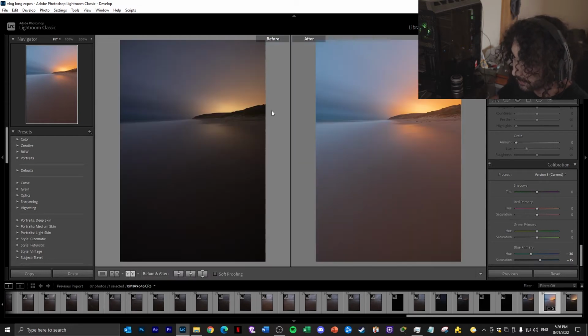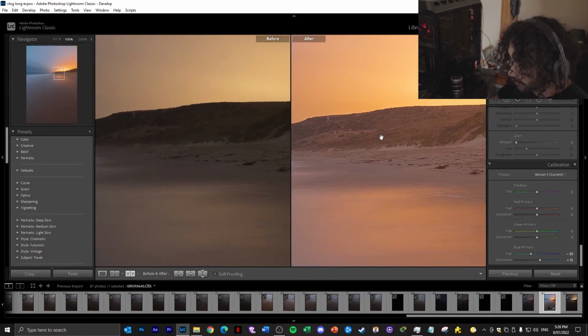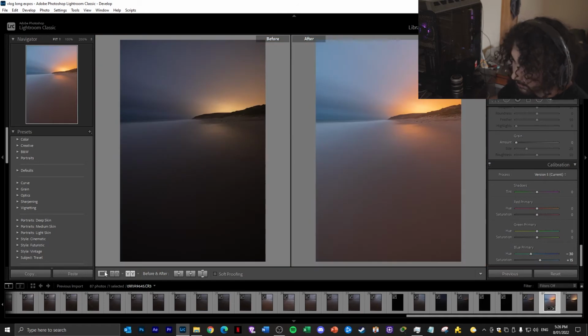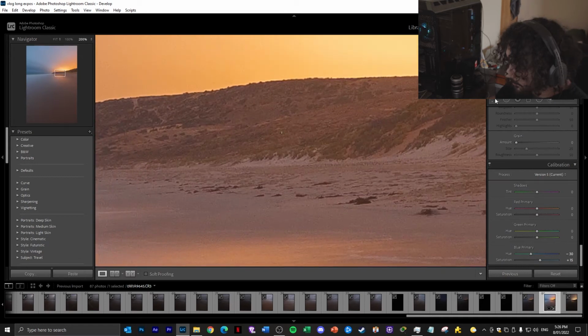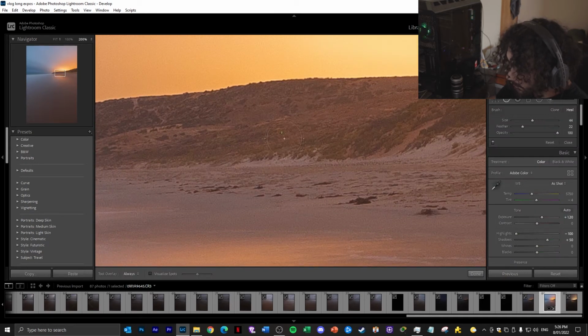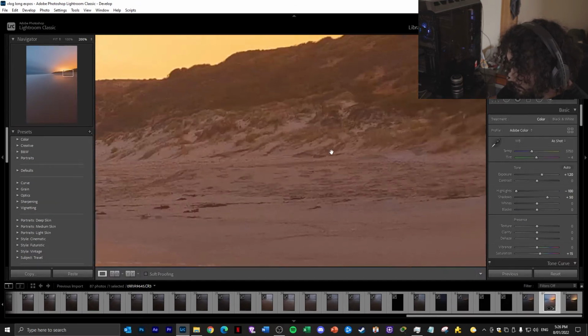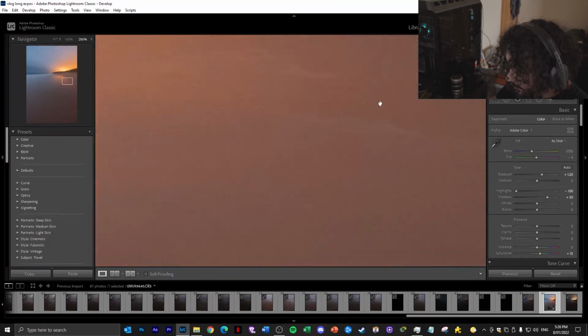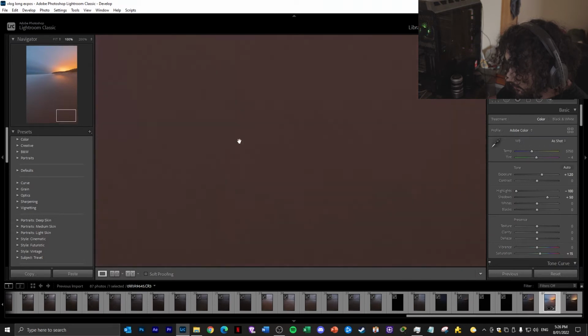So I've already brought this image quite a long way. I can see some hot pixels in there that I've got to fix, so let's just do that. 100. And spot removal tool. What hot pixel? I can't see the hot pixel. So, beautiful brown. There's always some in the darker areas.